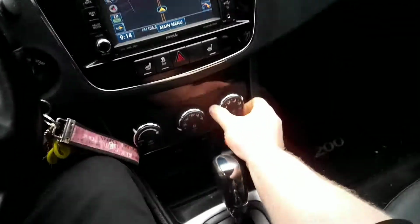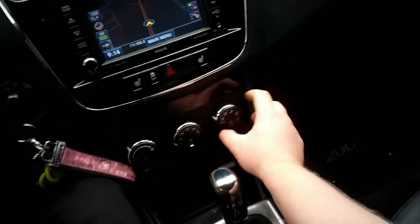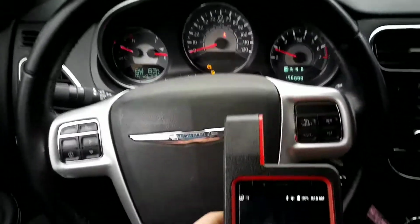Hear that clicking? It's got a bad actuator. We'll write that up. Sounds like the mode position actuator. We're not complaining of that, but it is running very rough. As you can see, the check engine light's on.